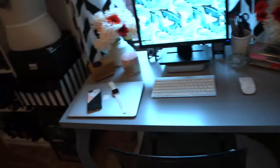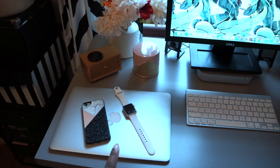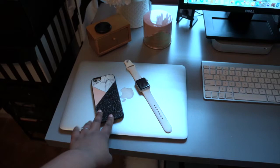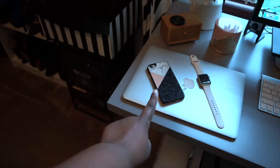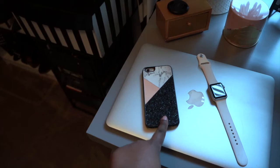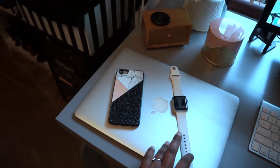On top of my desk, I have just to the left, I'm sorry if it's shaky as well because I didn't use my tripod because I feel like my tripod sometimes gets in the way. But anyways, I have my laptop, which is my MacBook Pro. And then I have my phone here, which is an iPhone 6. This case is the case that I showed you guys in my favorites video, and it's the Target and Bobble Bar collection. I love this case. I get so many compliments and people ask me all the time, and I got it from Target. And then I have my Apple Watch right here. This is the 32 millimeter.